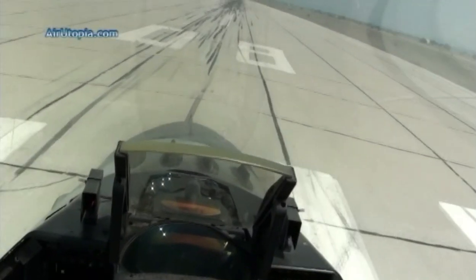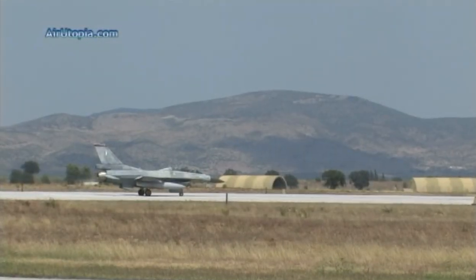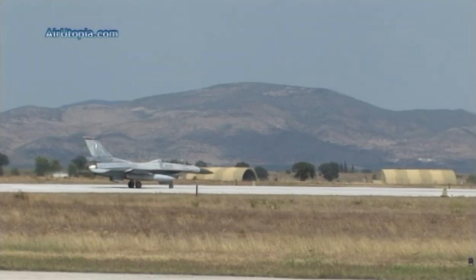Get out on the runway, get the thing pointed down the runway, you take a look at the motor, make sure it's right. Sometimes you stop, sometimes you don't. Get it lined up, get your takeoff clearance, you take the motor and you put it up to full mil power, and that's where he is. It looks like he's lighting the afterburner now. When you light the, ooh, there it is.